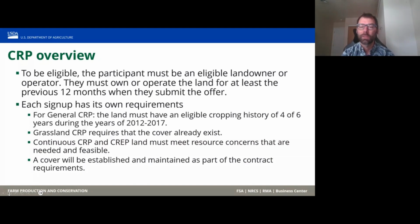And then, like I mentioned a couple of times already, the majority of these programs are going to require establishment of that cover. And then grassland and any re-enrolled contract, like a second time through, is going to require maintenance and potentially enhancement of that cover. So next slide.